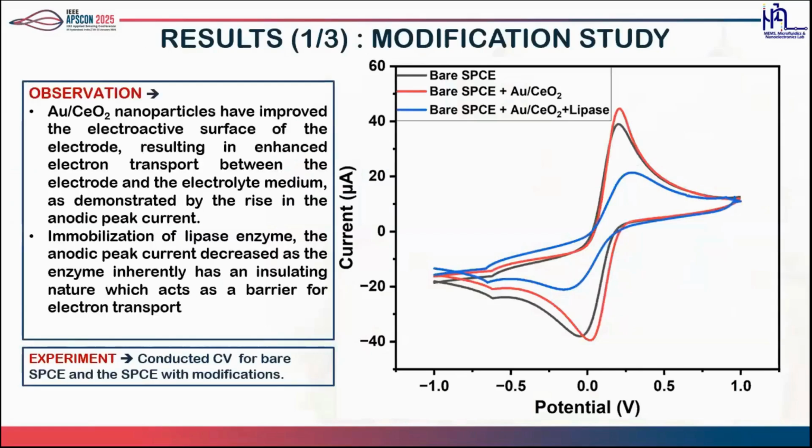This is the modification, and this is the first result. In the modification study, we have a bare SPC, which stands for screen printed carbon electrode, on which we did cyclic voltammetry analysis in 5 millimolar ferricyanide in 1 millimolar KCl. Then we coated gold and cerium oxide, and you can see the electrochemical activity increases due to its high surface area. When we coated lipase, you can see a sudden decrease in current, due to the insulating action of the enzyme coated on the electrode surface. That is how we determine whether the enzyme is immobilized onto the electrode or not.